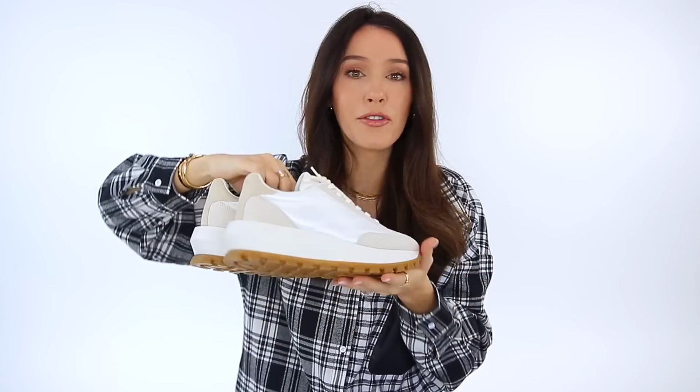But I love how there's this kind of darker beige color at the bottom, so it's gonna help with the dirt, but I just love that color in general. And then it's definitely chunky. It's gonna give you some height, make you look taller, and be comfortable at the same time.